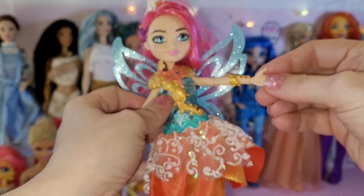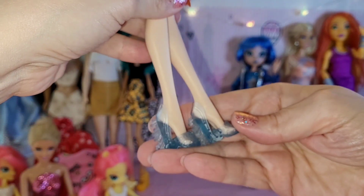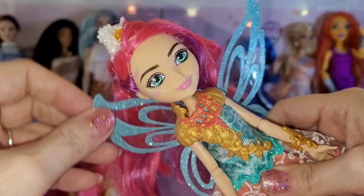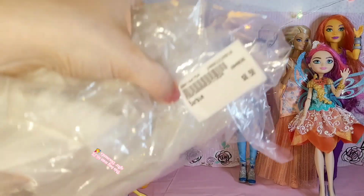All of her joints, all her limbs, everything works good. I can't get over that she has the shoes. I'm loving that she has the shoes. That is so awesome and cool. And I'm loving that I'm finding all these Ever After High and Monster High cuties and getting to add them to my collection.